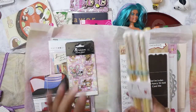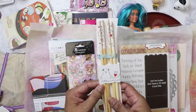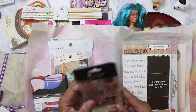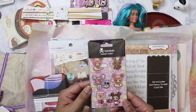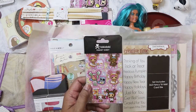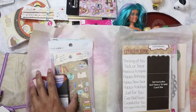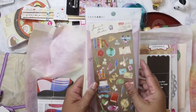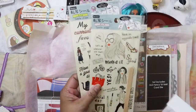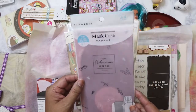So I have some chopsticks here. Aw, hello bear with friends. I need to get better at using chopsticks. This is a magnetic sheet with Tokidoki characters. Donatella, I think that's what it was. Forgot what the cactus one is, but that's always so cute. We got more stickers here. These are also from Daiso. Oh, I love these. These are rub-ons. Definitely gonna use those.